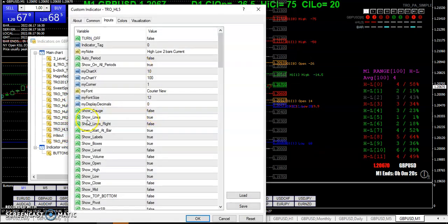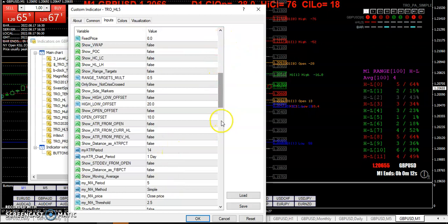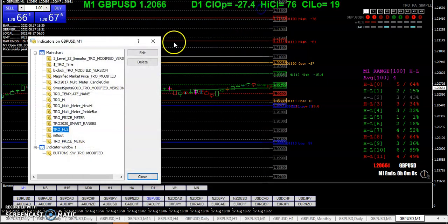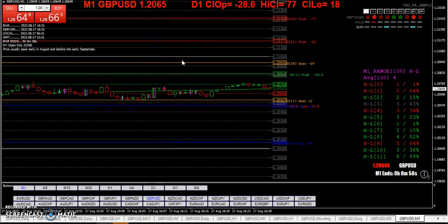So TROHL5, it'll show the high, the low, and you just play with the inputs, and then you come further down, and you want to put the daily in, and I'm using 2 bars with no shift, so that would be today and the previous day. So hopefully that answers that question.